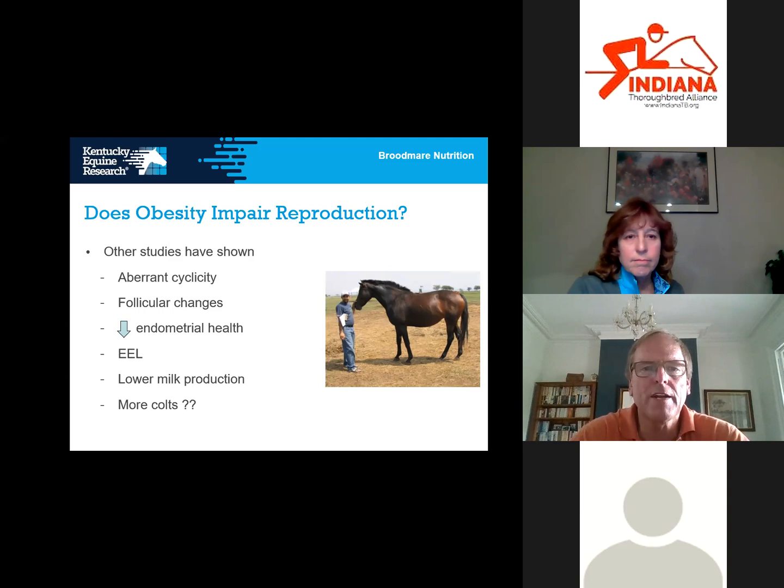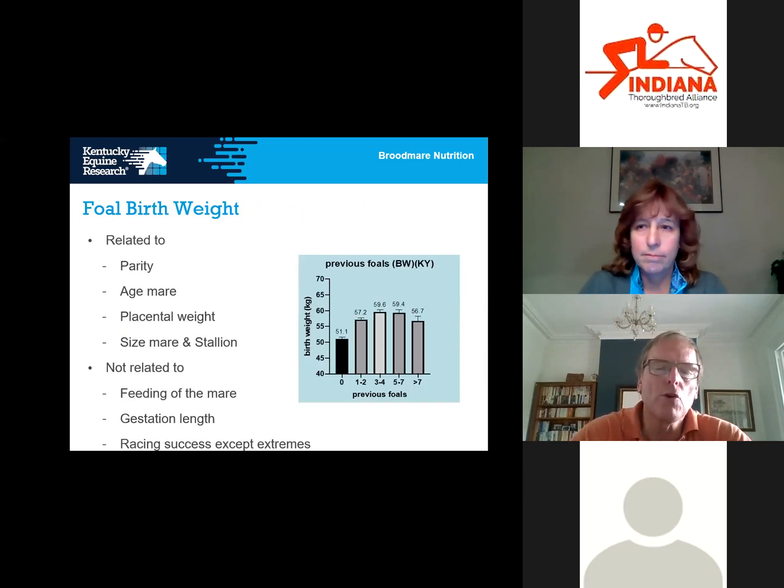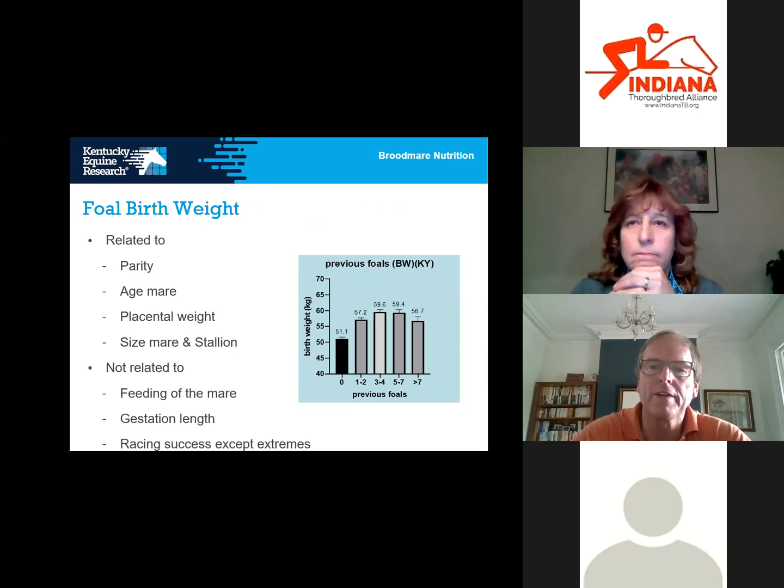So other studies on obesity: cyclical changes, aberrant cyclical, reduced endometrial health, even lower milk production. What about foal birth weight, body condition of the mare? What are the key factors here? And I think the key factors probably here are parity.